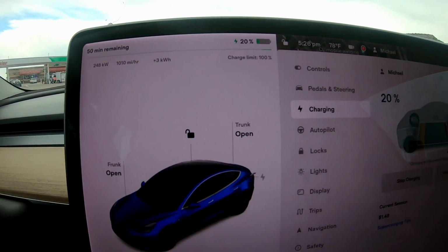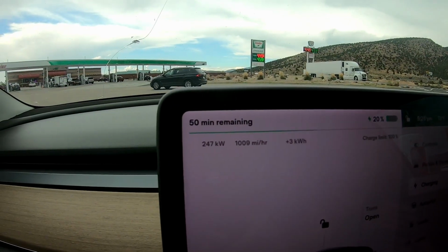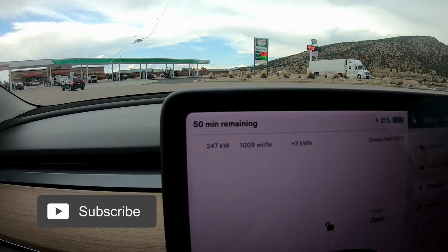And we just need to get enough in to make it to St. George. But if we keep that speed up, we definitely wait a little bit longer maybe.